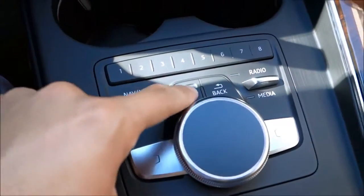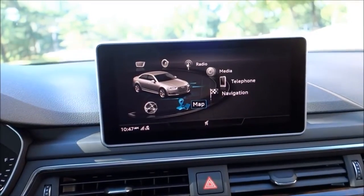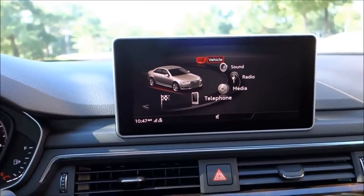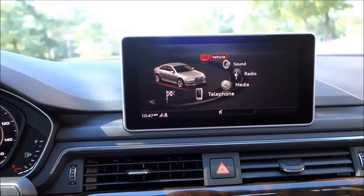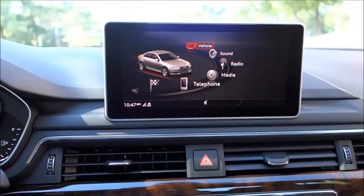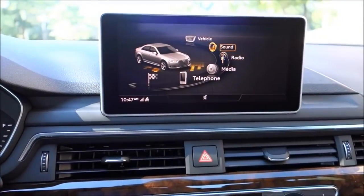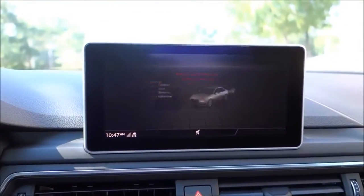There's a menu button right here. If you click on the menu button, I'm going to show you. So I just clicked on the menu button. You get your car on the screen, and the technology, the computer in this car is extremely responsive. I've noticed zero lag, and I notice lag immediately on any type of technology. In 2016, our generation likes things quick and precise, so definitely the technical aspects of this car are right on point. So from here you have your vehicle, let's click on that.